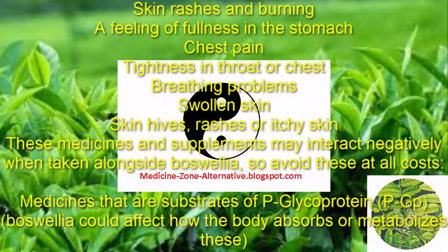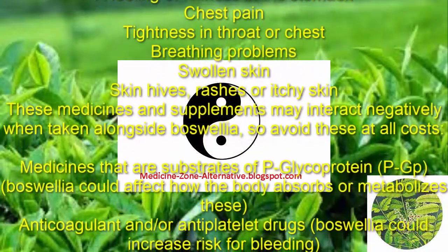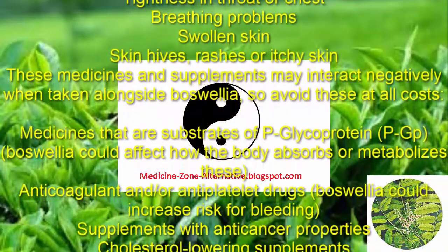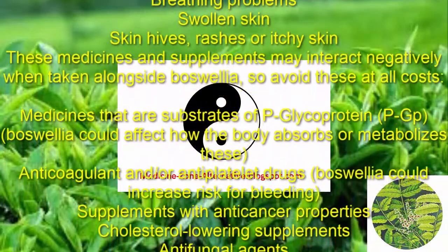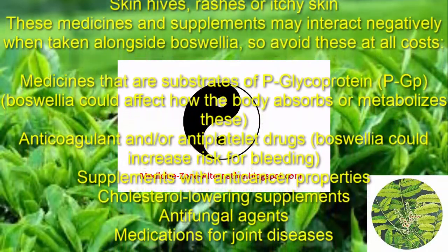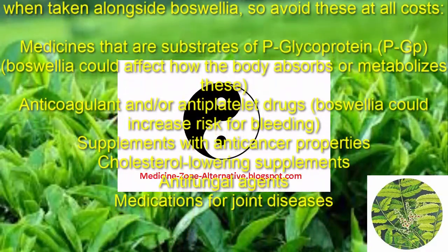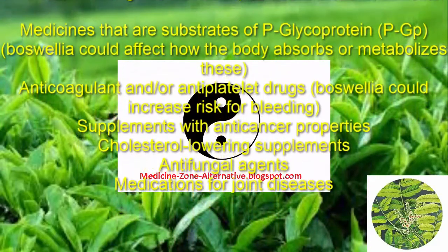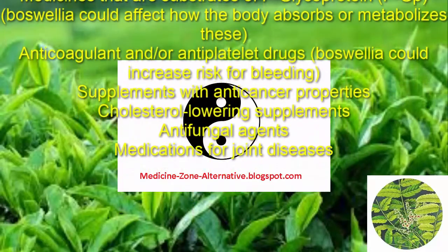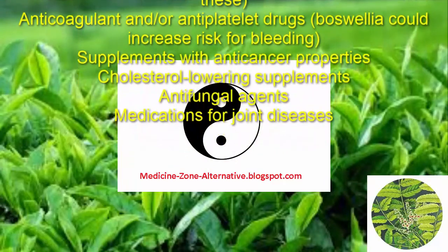These medicines and supplements may interact negatively when taken alongside Boswellia, so avoid these at all costs. Medicines that are substrates of P-glycoprotein, PGP: Boswellia could affect how the body absorbs or metabolizes these. Anticoagulant and/or antiplatelet drugs: Boswellia could increase risk for bleeding. Supplements with anti-cancer properties. Cholesterol-lowering supplements. Antifungal agents. Medications for joint diseases.